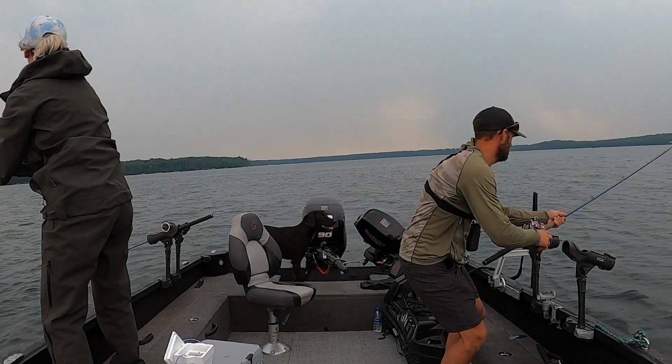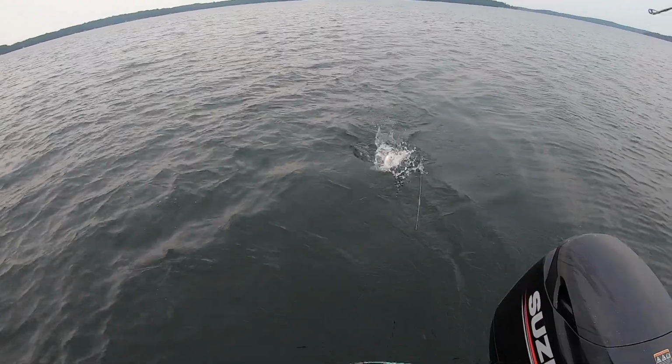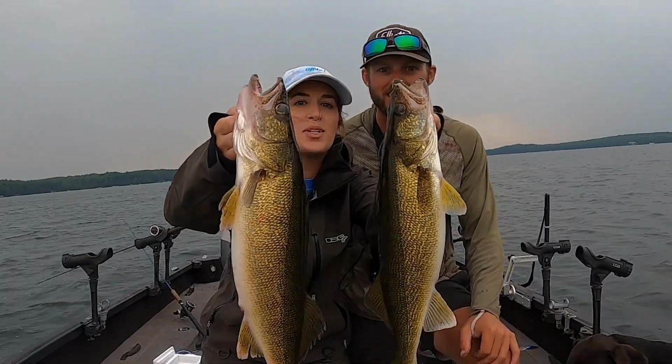Doubled up. Doubled up in the weeds. That's what I'm talking about. Got a nice walleye? Heck yeah, dude. Oh yeah, there we go. Weed walleye after weed walleye. Doubled up. There we go. Look at these beauts.